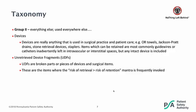So retained surgical items most frequently apply to the operating room, but all procedural areas as well as ICUs and emergency departments have retained surgical items, most commonly devices. And a device is really anything that is used in medical care or practice. But the most commonly retained devices are guide wires or catheters that are inadvertently left in intravascular, that's arterial or venous or interstitial spaces.